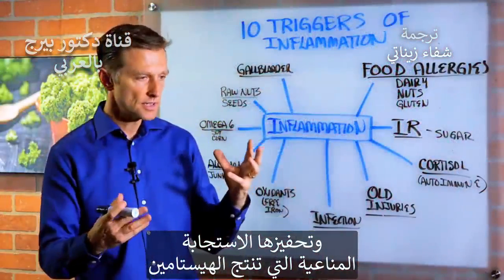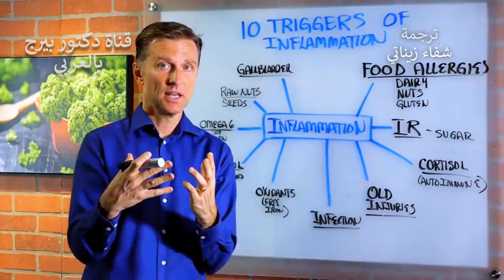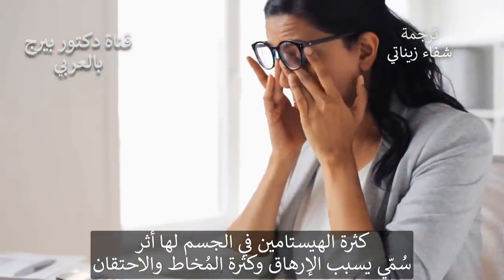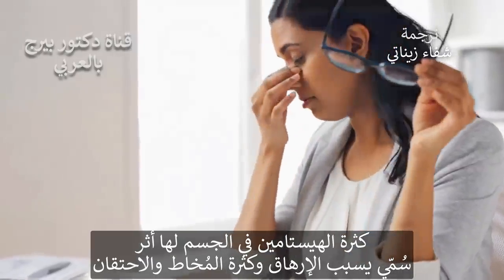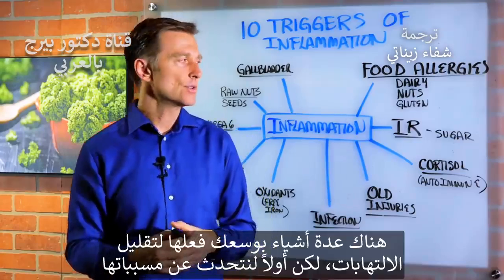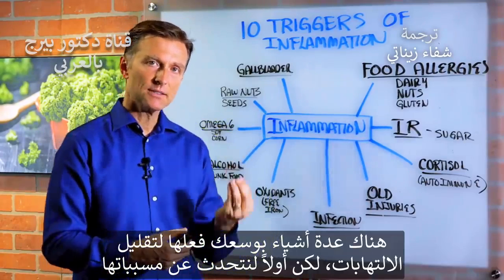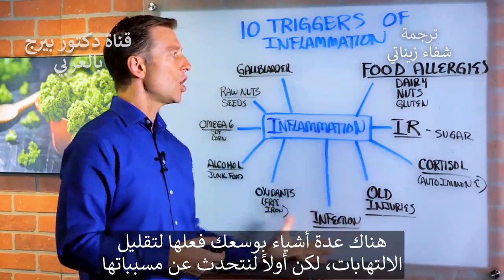And also, if you're in this inflammatory state, you have this immune reaction going on with histamines. Too much histamine in the body is basically a fatigue poison. It's going to make you tired. So you're going to have mucus, you're going to have congestion, and you're going to be tired, okay? So there's all sorts of things that you can do to reduce inflammation, but first we have to identify the triggers. So let's kind of cover all the different triggers.